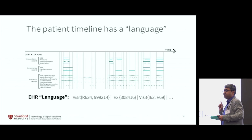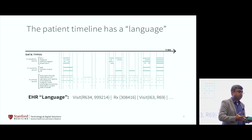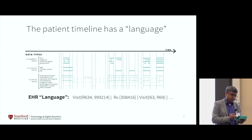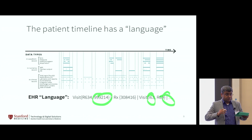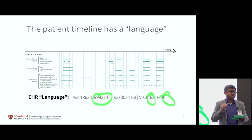So the rest of the world got really excited about chatting with these things and having them take USMLE exams and having headlines saying, oh, they beat doctors in passing exams. We took a slightly different tack. We said, this patient timeline has a language. Natural language is essentially a sequence of tokens from a dictionary. Patient timelines are essentially a sequence of tokens from a dictionary. That dictionary is called CPT codes or ICD codes or RxNorm codes. But it's a finite vocabulary, and different people have a different sequence, just like words, like protein sequences, and so on. So if we treat it like a language, we can do some cool things.